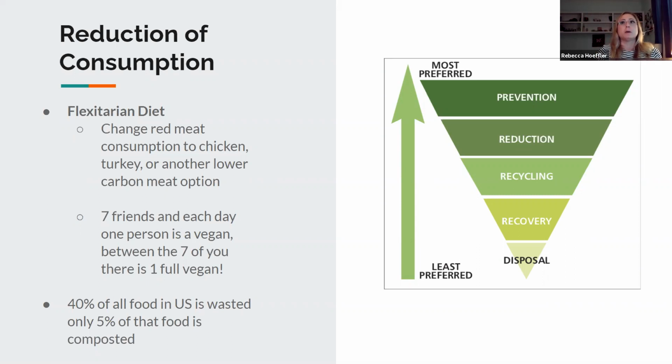One of the great things about this is the chart on the right is a great example of how to actually reduce the amount of waste in your home by following these steps. Prevention. Even before reduction, how can you look around in your space and analyze things? How can I prevent, when this product runs out, actually needing to buy another disposable item?